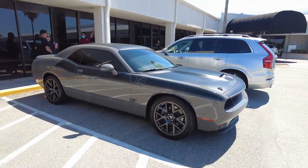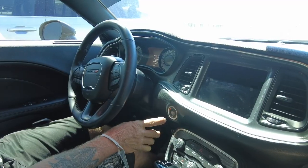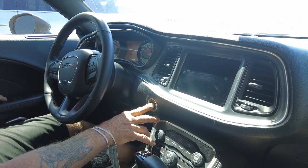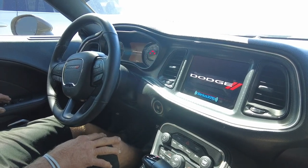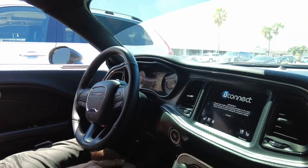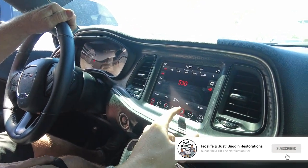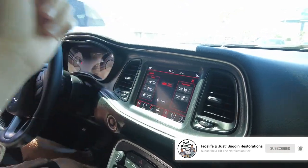Beautiful car. Hey man, so we're gonna take a drive. Oh yeah. Let's see how it is. Oh, sounds different. Does this have the active exhaust in it, or do you know? I just found out the other day it had a heated cool seat when me and the guy got it. Oh, it does have the cooling seats? Yeah, it's got heated and cool seats. I didn't know what it was. It does have that. That's great.